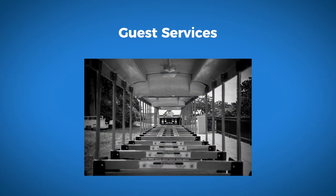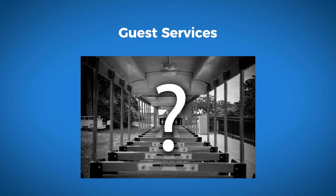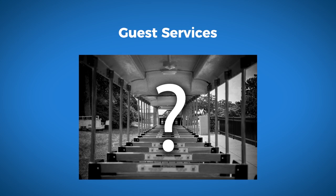Guest services. One of our main goals for 2020 is to explore new people moving opportunities for guests as they traverse from level 1 to level 2 to level 3 on the museum campus.